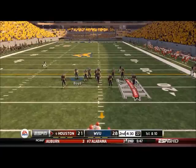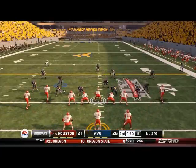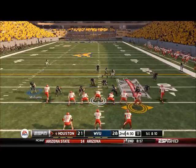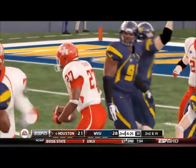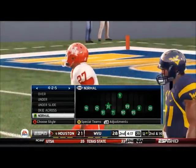The quarterback did a really good job in the last drive of finding his receivers in space, and I bet he'll be looking to do the same thing again. Great tackle at the 12-yard line. The defense were playing run all the way right there, and it paid off for them.